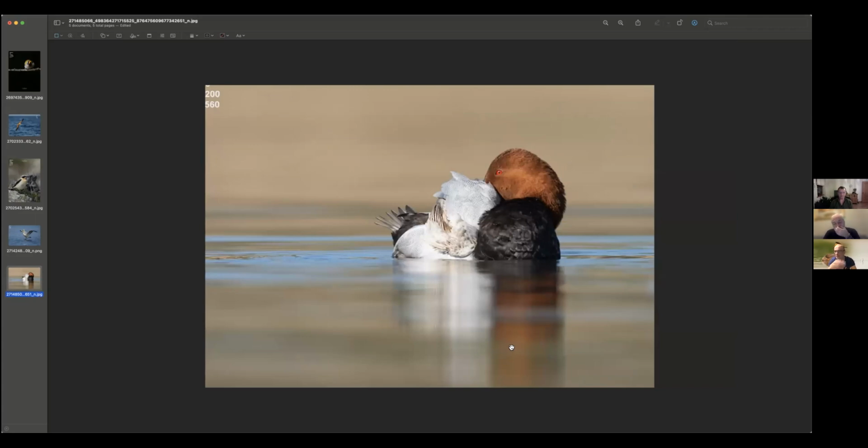I think that's better. Yeah. The reflection adds nice colours, nice detail. The red eye catches your eye. Lovely chestnut coloured head. Not much wrong with that at all. The white balance looks good to me. Yeah, I like that. Beautiful.